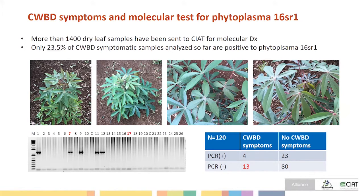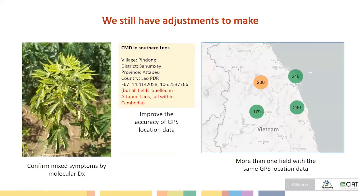So far we have the samples from Laos to validate the test for cassava witches' broom, using the protocol that we are already using for CMD. So it's the same samples, the same DNA extraction, so we are just adding a PCR test for a different phytoplasma associated or supposed to be associated to this symptom. So this does not require going to the field again to collect and send samples again. It's basically working with the same DNA extract. There are still some adjustments to make.